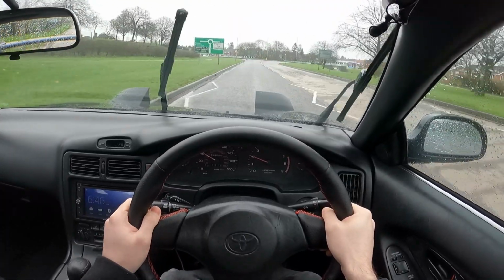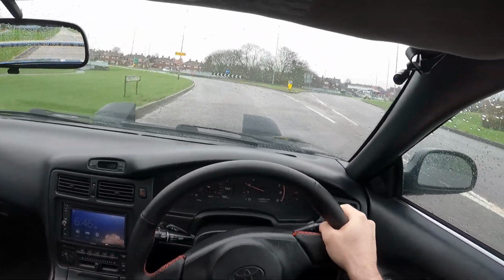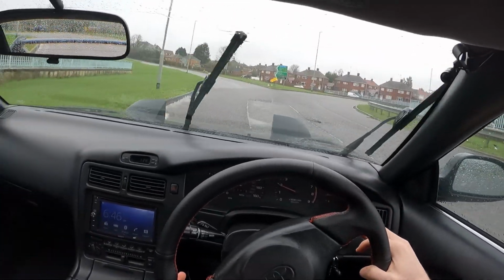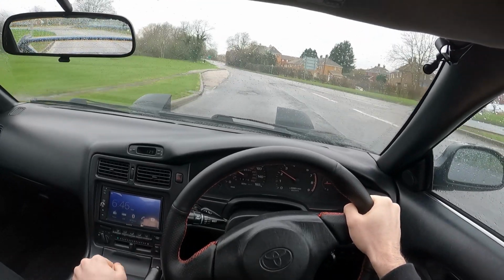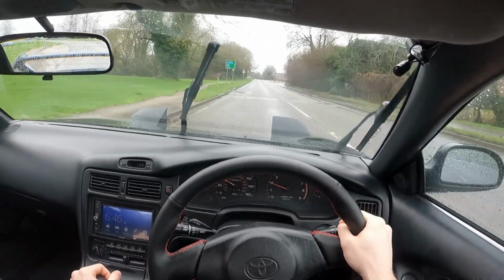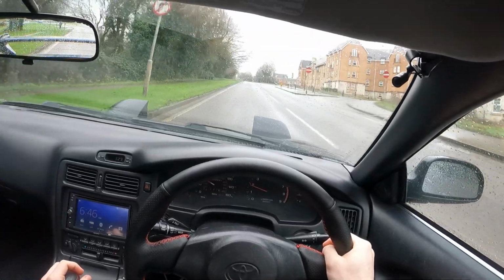So having 168,000 miles on the clock, you'd expect a fair few things to have gone wrong, and I think the main thing that's gone wrong in that time is probably rust. We've had both of the sills, inner and outer, replaced. It seems to be going a little bit on the arches at the moment, so I'm going to have to get that sorted at some point as well.